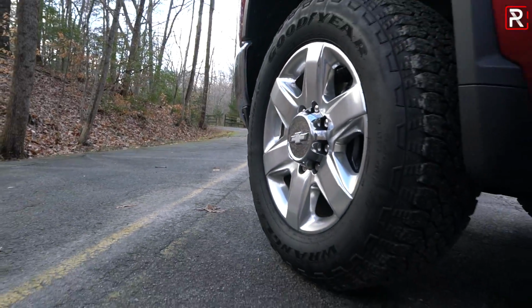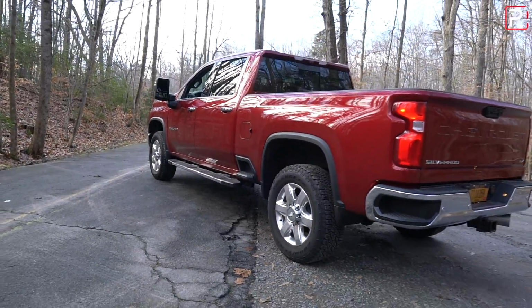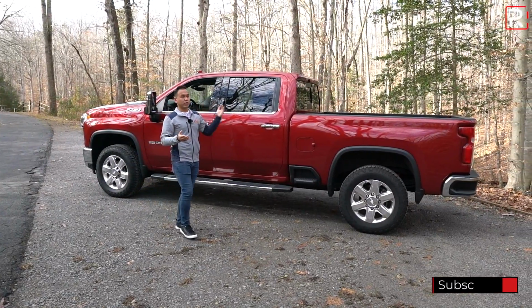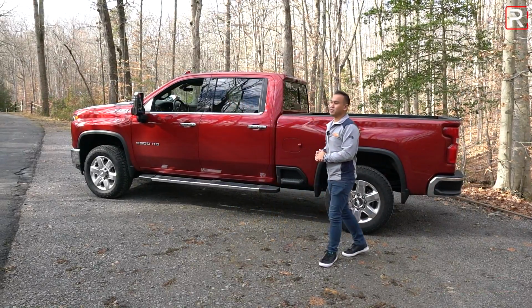This truck's overall length is around 250 inches long, which is about 10.5 inches longer than the previous generation, which itself is already a big truck, but now this is about the same length as most of the competition. Remember, if you want the 8-foot bed, it's going to increase the overall length of this truck by about 2 feet. So if you have a small parking area in your house, you're not going to be able to park something like this in your garage.